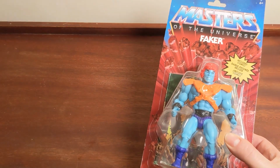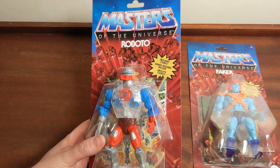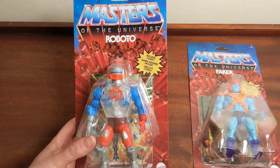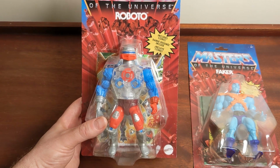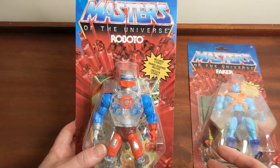But another one that made me think that was Roboto. I liked robots. I was a big fan of Star Wars and anything mechanical, intrigued by that. But Roboto looked like a dumb robot to me as a kid. I wasn't convinced he was a robot. The fact that he was transparent, you could see the cogs inside, I thought was stupid. So for some reason I didn't like Roboto.